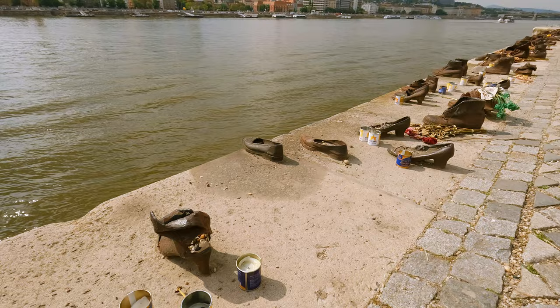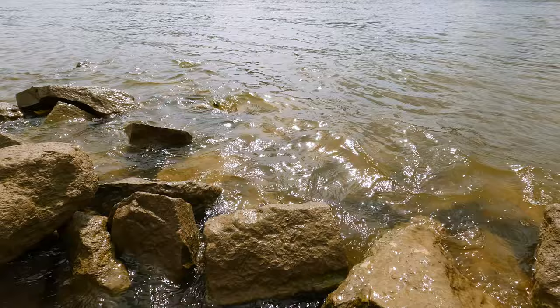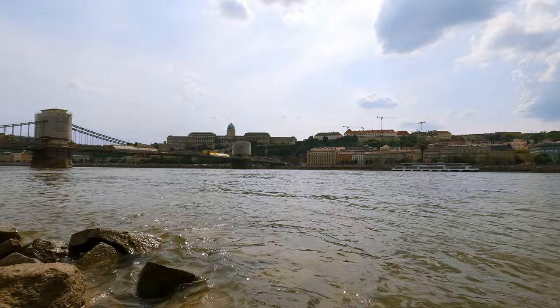They were ordered to take off their shoes as they were valuable and could be resold by the militia after the massacre, and were shot at the edge of the water so that their bodies fell into the river and were carried away. The memorial represents their shoes left behind on the riverbank.